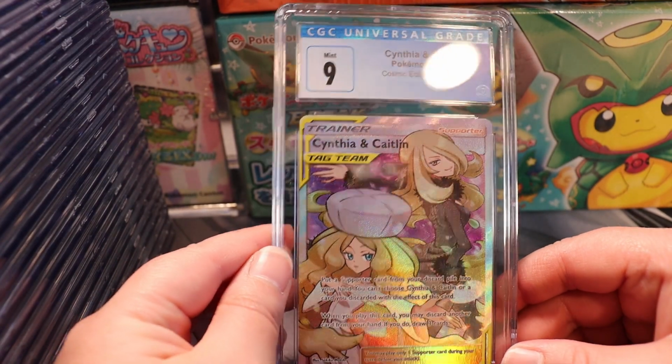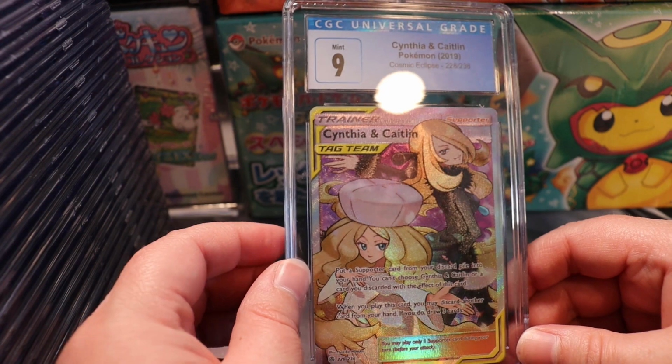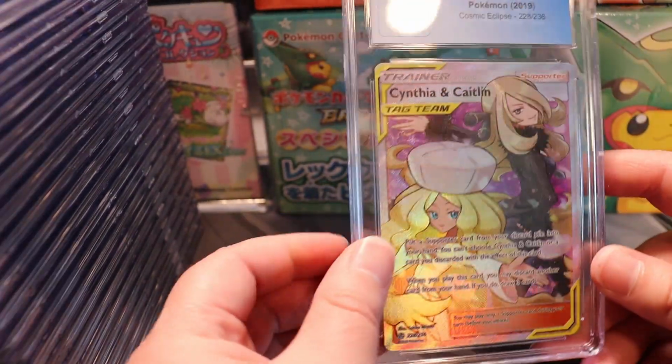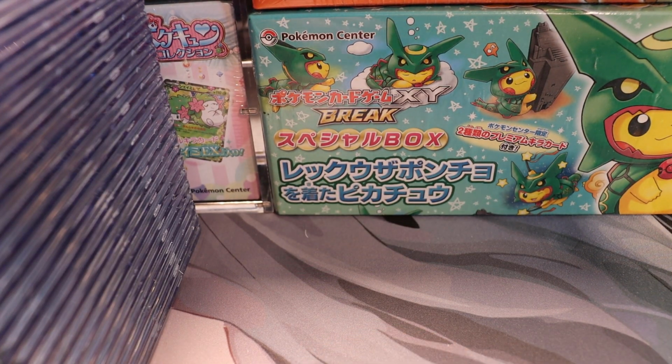Oh, Cynthia and Caitlin is a 9. Very nice. It's from the Cosmic Eclipse set, which I really enjoy, but of course I do enjoy Ultra Prism. Wow, talk about a brain fart. So to me, those two are pretty dang cool.